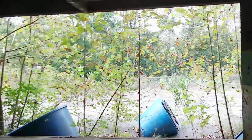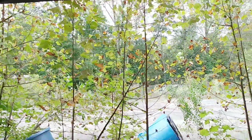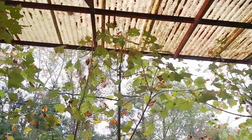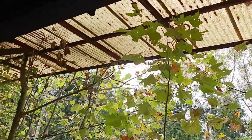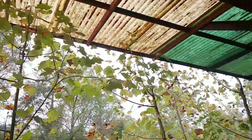So I'm hearing noises coming from out there. Okay, what I'm hearing are these trees brushing up against the side. Yeah, that's what I'm hearing. It's the wind. These trees brushing up against this awning here. Less scary.